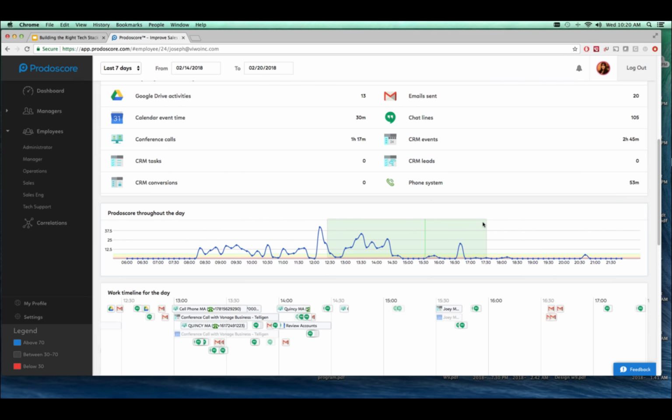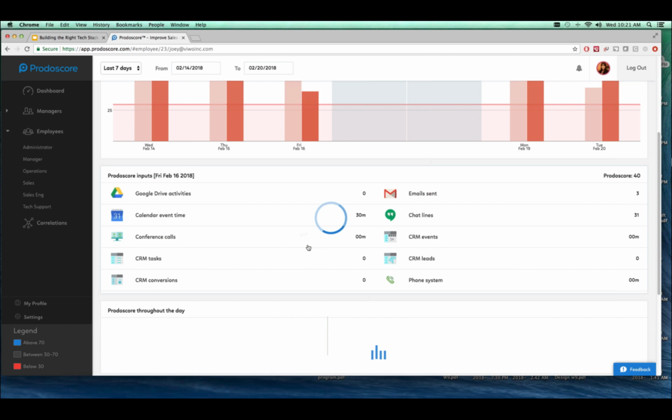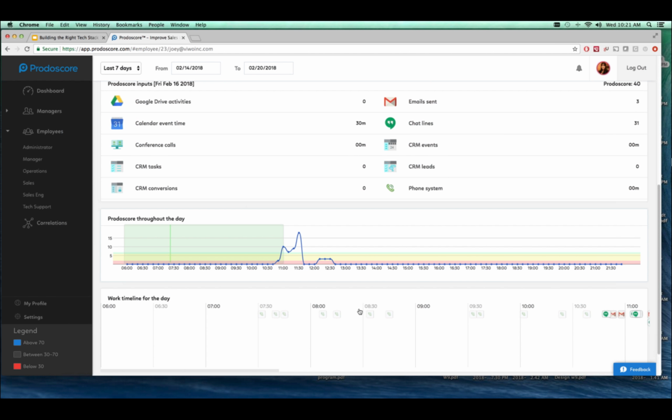But it also lets me see if an employee's activity is dropping, right, and why it is dropping. Let's look at another employee. You can see here, this employee, look at his Friday. The previous Friday he had a 73. Past Friday he had a 40, right? What happened here? He had 3 emails sent, 0 phone time, only 30 minutes. Look at his day. Looks like he started working at 10:30 and then stopped working at 12:30. He did no other activities.